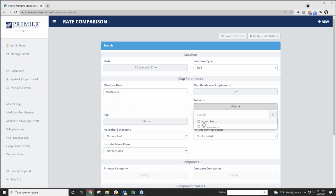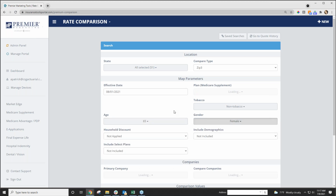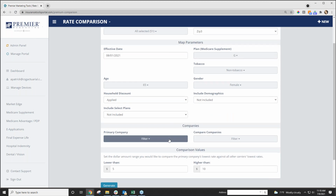So let's say I want to look for a Plan G, non-tobacco. I want to do a heat map for age 65, female. This is just kind of very generic here. You can choose whether or not you want those rates to include a household discount or not include a household discount. If you wanted to include select plans in that search, sometimes select plans will skew that data because they are lower than a normal plan. So if you wanted to include those or not include those. And then if you wanted to include the demographics that you also saw on the previous map, you could do that as well.